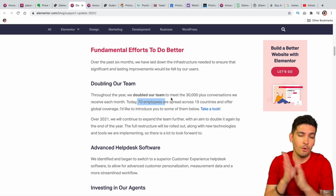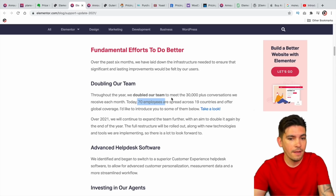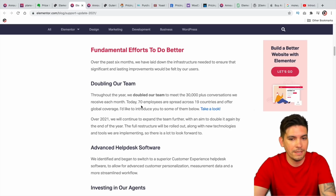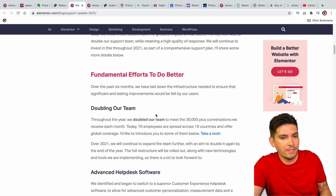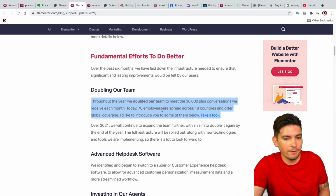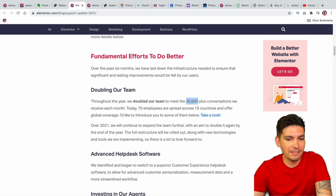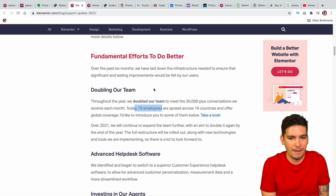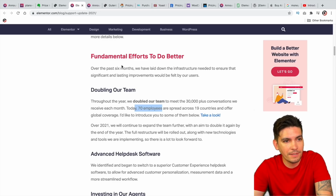Now, Elementor employs more than, I think, 190 people, and we'll talk about their employment a little bit later in the video. But the question is, is their support still going to be useless? Because I don't think they have enough employees to support that many people. And this is coming from Elementor. Are these numbers fudged a little bit? Maybe, I don't know, but that doesn't really sound like good news to me. They made it sound like good news, but I'm like, well, that's a lot of customers, and that's really not a lot of people to support those websites. So that is a cause for concern.